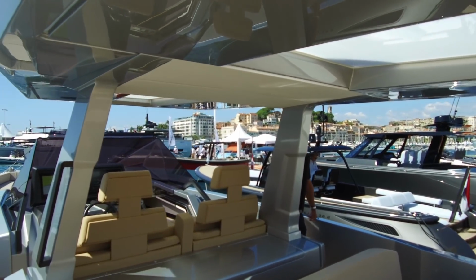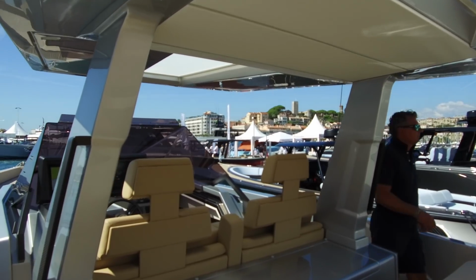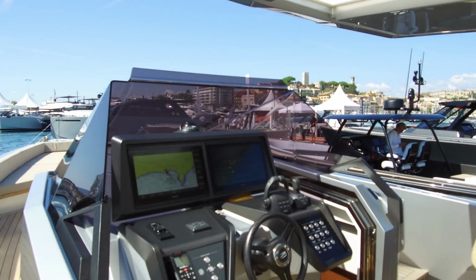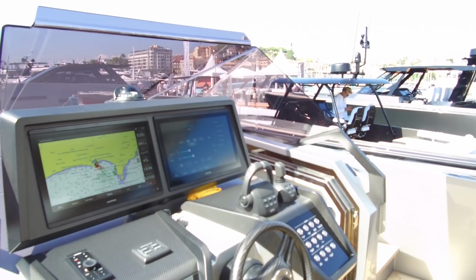The T-top, providing shade, is all built in carbon fibre to keep it nice and light and extremely stiff. We've been out and had a test in this boat this morning, and it didn't shake at all. It's absolutely rigid, but nice and light too.